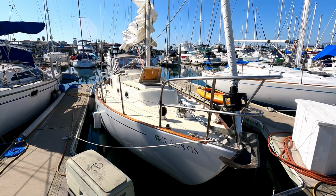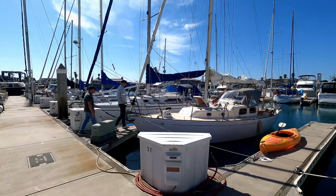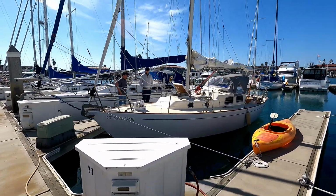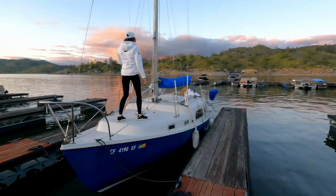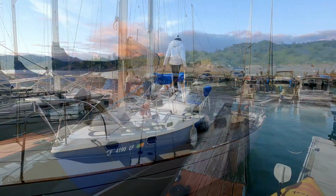The boat looked great, and this is the very first time we ever saw her in person. The very first thing I noticed was the difference 5 feet makes. My Coronado 25 seems so much smaller than this Alberg 30, even though it's just 5 feet of difference.